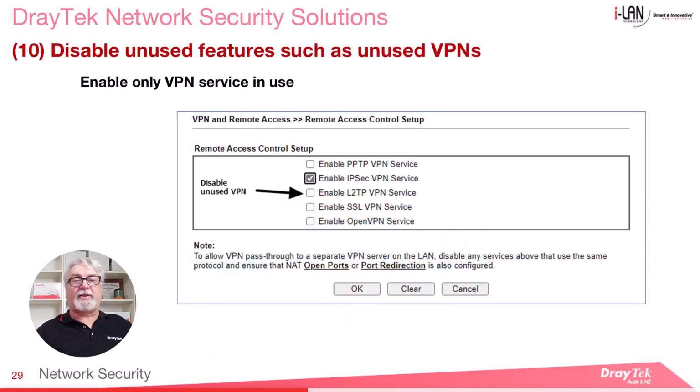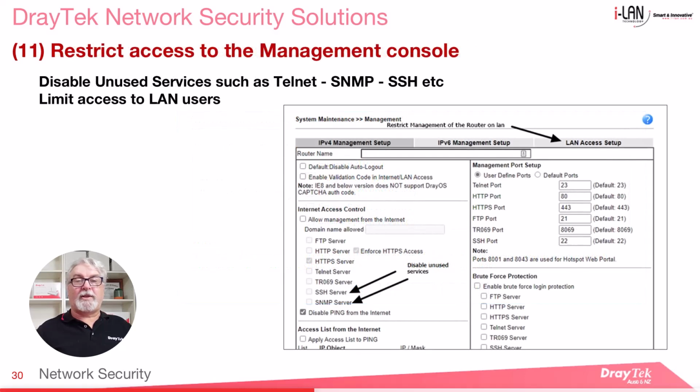Another best practice is to disable any unneeded VPN services. This closes some doors for hackers. In later firmware versions, DrayTek have disabled some of these services by default, so you'll need to enable the required service if you need to use it. Similarly, you should always disable unused services such as Telnet, SNMP, and SSH. You can even limit access to the management console to certain LAN subnets.